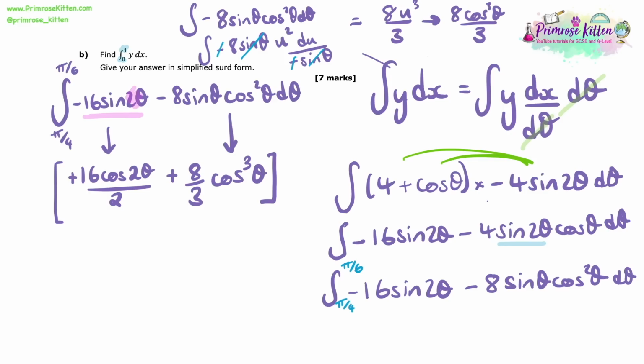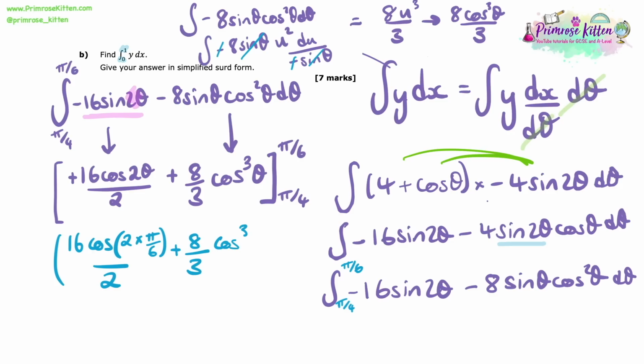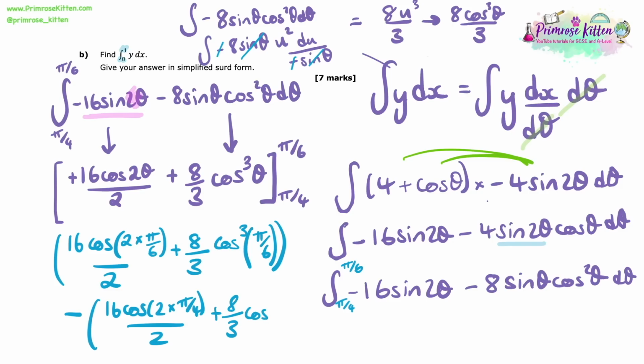So we've got this now. All that we need to do is to put our limits in. So we've got the limits here from pi over 6 to pi over 4. So now let's substitute those in. Here we're going to get 16 cos 2 times pi over 6 all over 2, and then plus 8 thirds of cos cubed pi over 6. And then we're going to subtract from that 16 cos 2 times pi over 4, and then all over 2. And then plus 8 over 3 cos pi over 4 cubed.